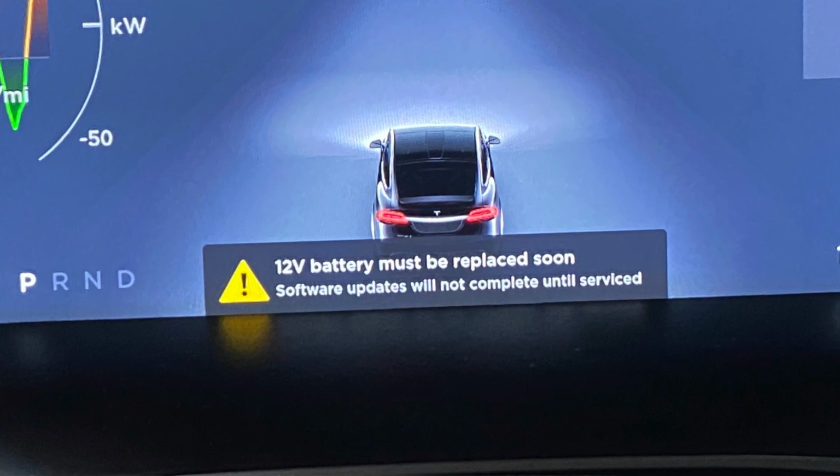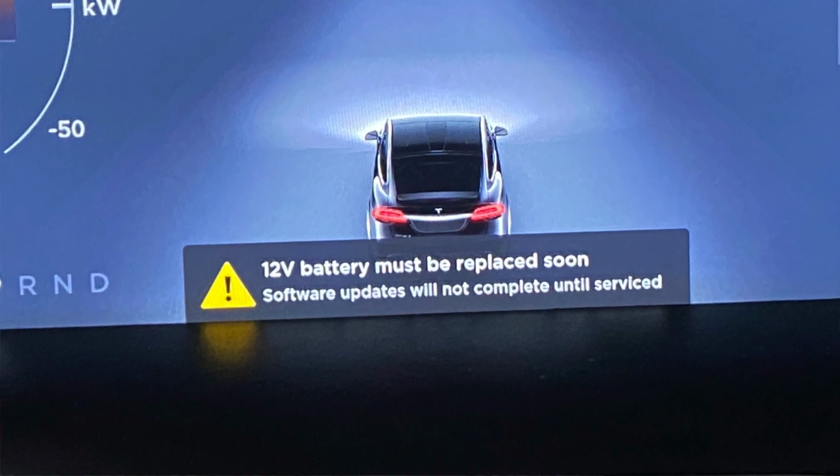And lately, I just recently got a message on my display for my Tesla that says 12-volt battery needs to be replaced, pretty much. And update can't be done until that's replaced.